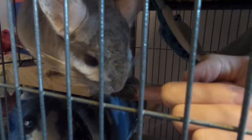Eventually the bowl will get down to where it's too little to even put it in a little pile for them. It's these last little bits. And this is hard to do with one hand. Okay, there we go. So I'll just put it on the tip of my finger, and he will eat it right off.